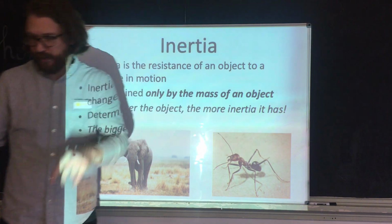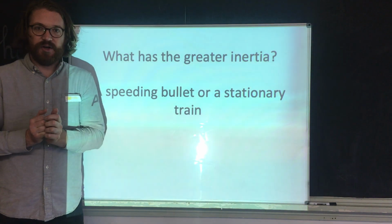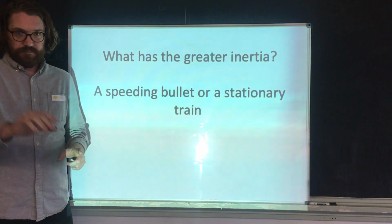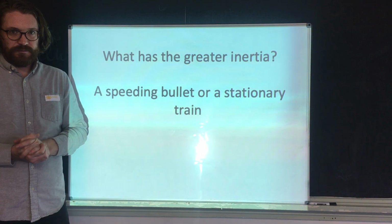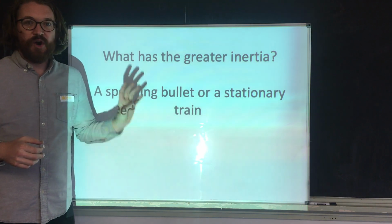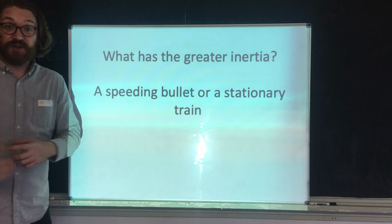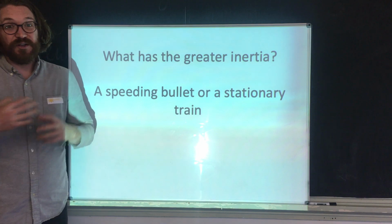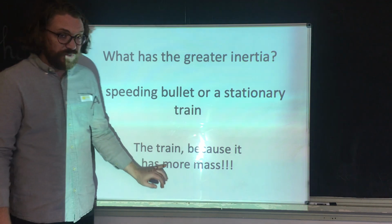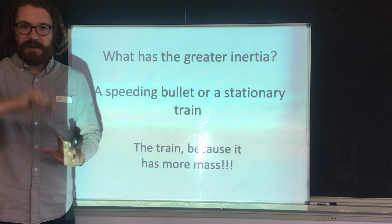Underline this. This always pops up. So let's make sure you got it. Which one of these two has a greater inertia: a speeding bullet or a stationary train? I know this one's tricky. Which one is harder to stop? A lot of people want to say that the speeding bullet is much harder to stop. And that's true, but that's for a different reason. The one with the greater inertia is the train. Why? It's bigger. It's not moving, doesn't matter.